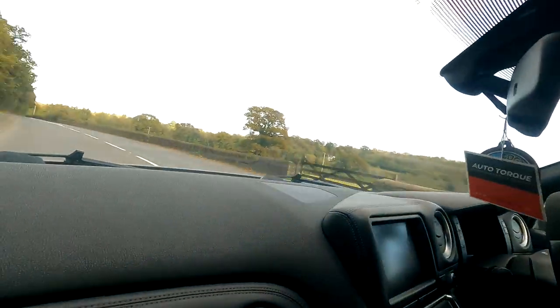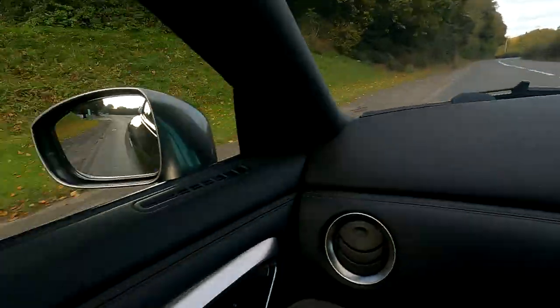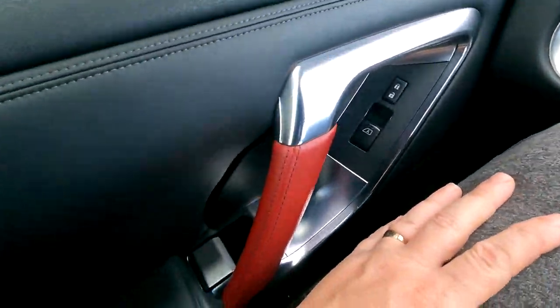So I can put it into comfort mode for you, Dan. Hold that down now. So that softens it up? Softens up a little bit. Not that you notice much. But that's supposed to soften the suspension up. Okay. This car's like a whole other level. It is, isn't it? It really is, mate. And it's a really nice place to be as well. It's just lush.